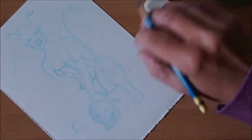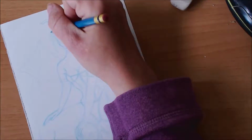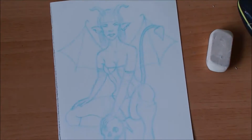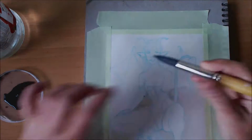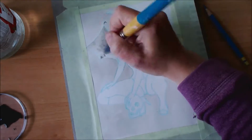So for this second day in this series, I'm drawing a succubus, and you can see me using some tracing paper when I want things to look fairly even, like the horns and the ears, because they're quite prominent. I want them to be placed in the same spot, so I use tracing paper for that. It's a bit like using Photoshop in a way, to move things around.